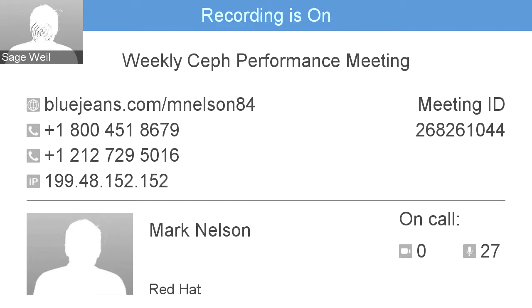I'll keep working on the op tracker cleanup. It's mostly, I think once I fix the metadata server, then that's a little tedious.